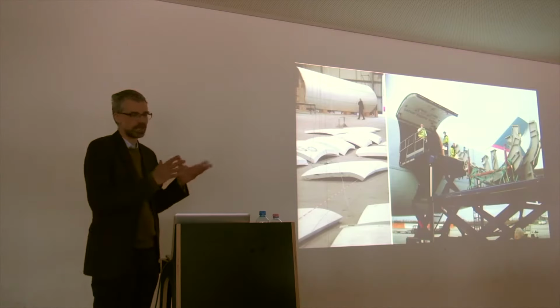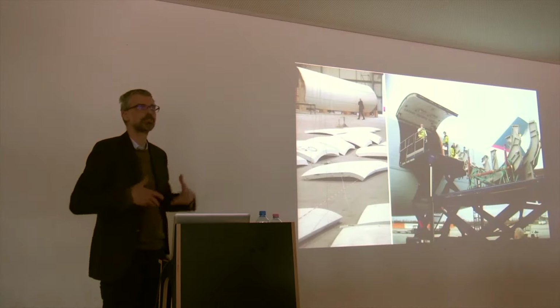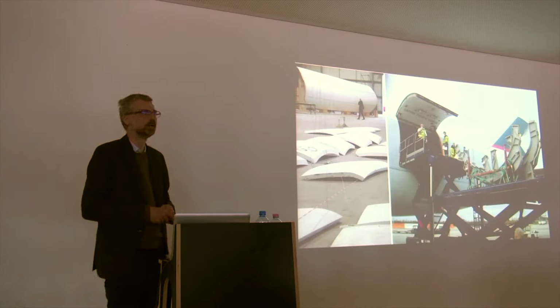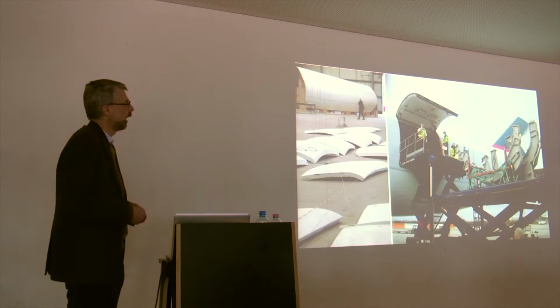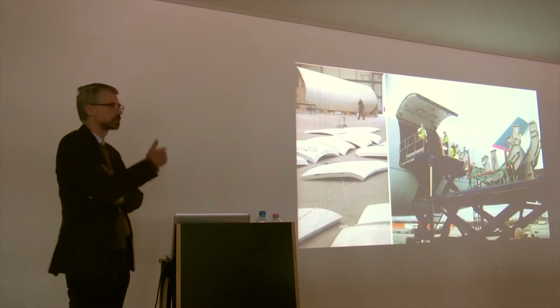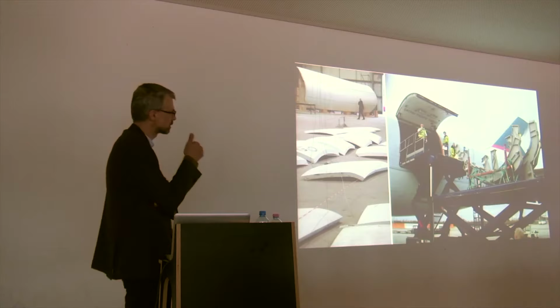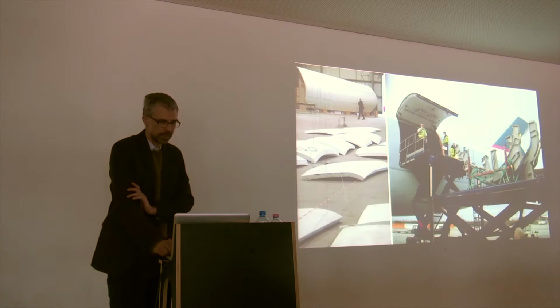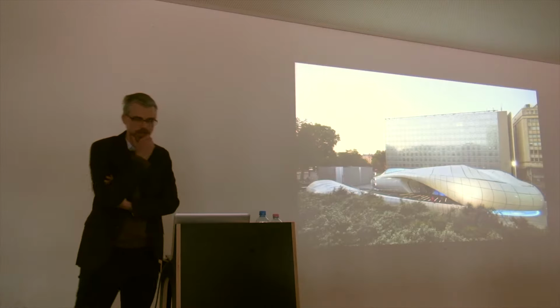You need, let's say, three trained laborers and then an army of unskilled labor. But there was a real methodology behind it. And in that sense, it's an interesting building because it was reduplicated in different contexts, being just one building. The final show was in Paris at the Institut du Monde Arabe.